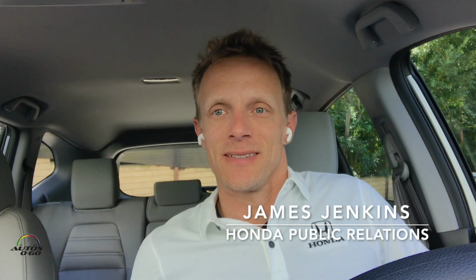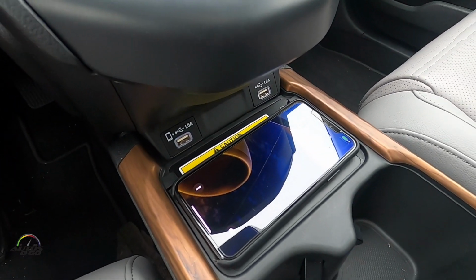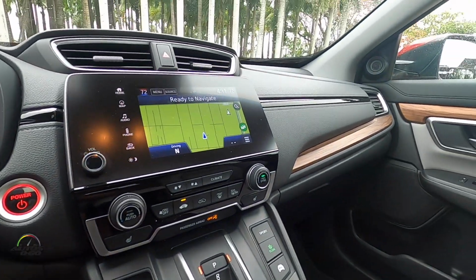Thank you for calling me and allowing me to do this very different way of talking about a new car, remotely through the phone. I actually pair the phone through Bluetooth really easily now, without wires and everything. That's one of the big features that I like about the new CRV Hybrid.